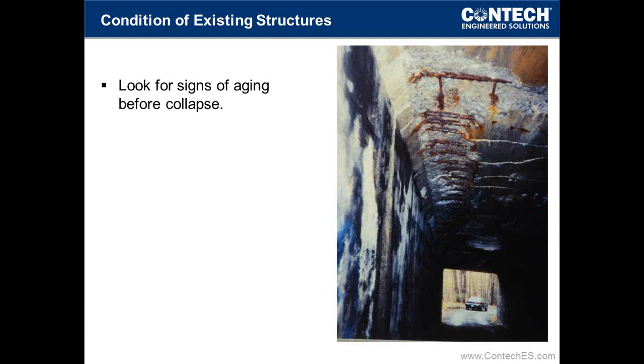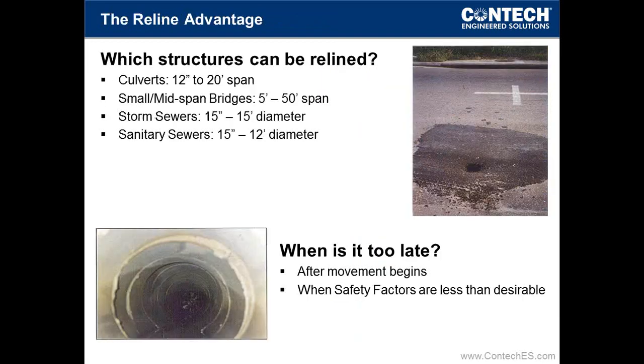I would like to touch on the topic now of condition of existing structure, looking for signs of an aging structure before it collapses. As you can see in that photo there, in some cases with the spalling concrete, you can get down to the cage of the cast-in-place or precast box, or in the case of other products, you might see situations where you have leaky joints of whether it be concrete pipe or metal pipes or clay or brick, as well as some potholes that may appear in the roadway.